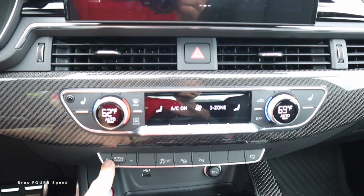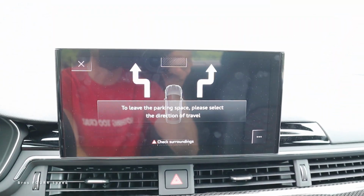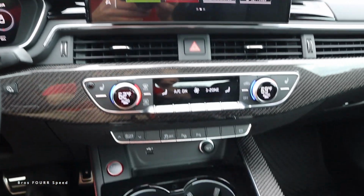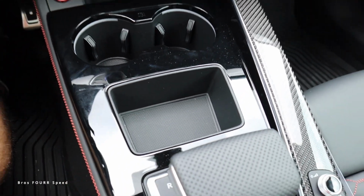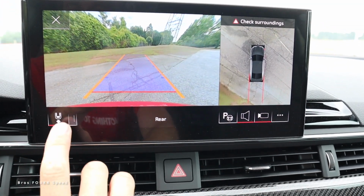Now underneath that, there is a shortcut to the drive select, so you can quickly get into that. Traction control as well as the parallel parking assist, so you can activate that as needed. There's the parking sensors, and then you can actually turn that upper screen off if you would like to. There's a little bit of storage with some auxiliaries with 2 cup holders and a squarish bin just in front of the leather shifter.